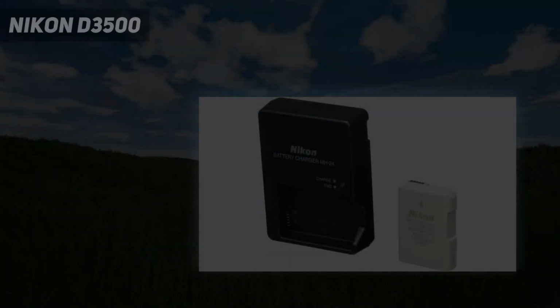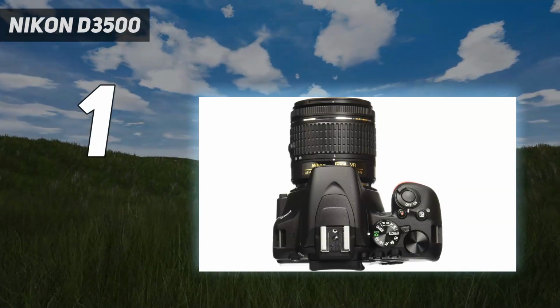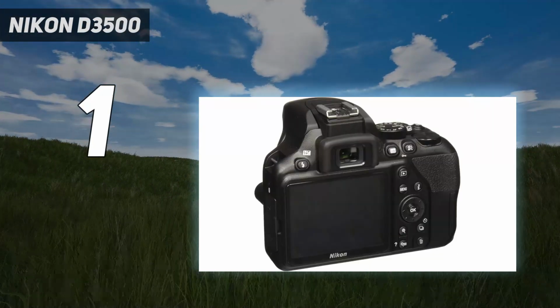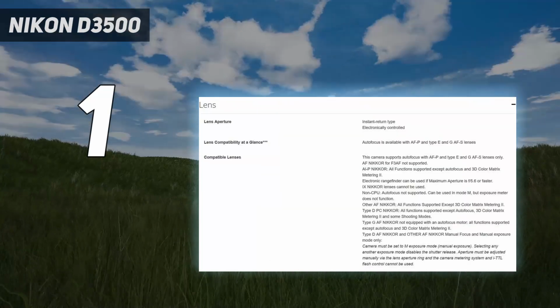And number 1. Nikon D3500. DSLRs may be less common in 2023, but they still offer excellent value compared to mirrorless cameras, and the Nikon D3500 remains the best budget camera for new photographers.